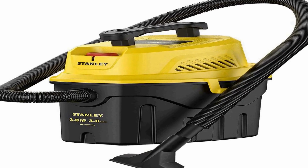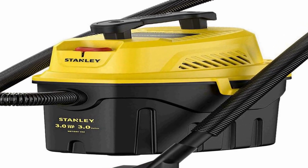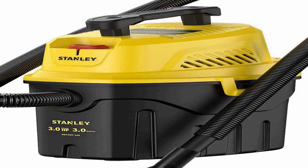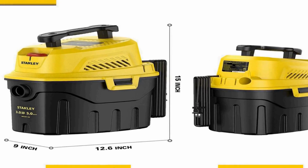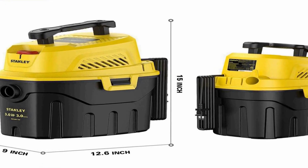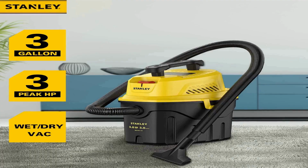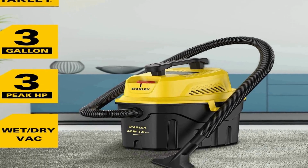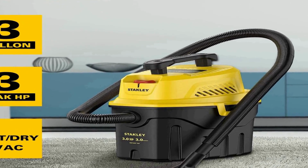The number 2 on the list is: Many positive reviews for this product are available on different forums and communities. The Stanley SL18910P3 Wet Dry Vacuum has a larger capacity of over 11L. Makes small cleanup jobs in the car a breeze for you, as you don't have to empty the tank frequently anymore.